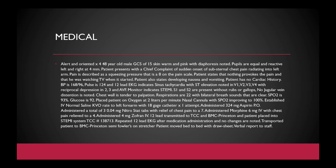Placed the patient on oxygen 2 liters per minute nasal cannula with the SpO2 improving to 100%. Established an IV of normal saline at a KVO rate to the left forearm with an 18 gauge catheter times 1 attempt. Administered 324 milligrams of aspirin per oral. Administered a total of 0.4 milligrams of Nitrostat tabs with relief of chest pain to a 7. Administered morphine, 6 milligrams IV with chest pain relief.